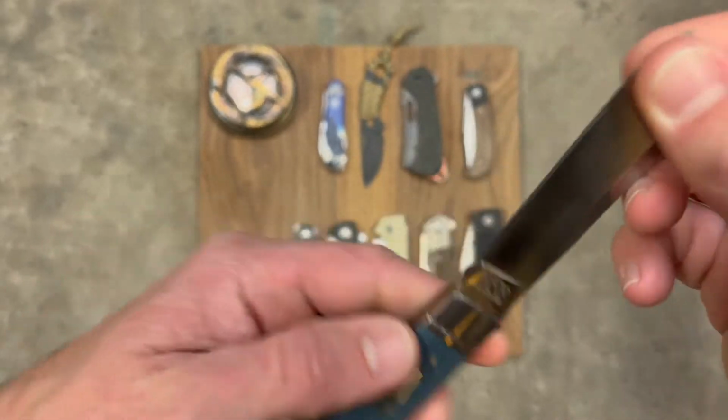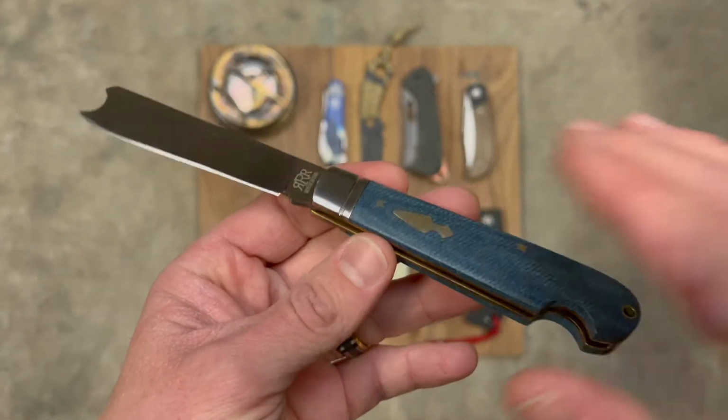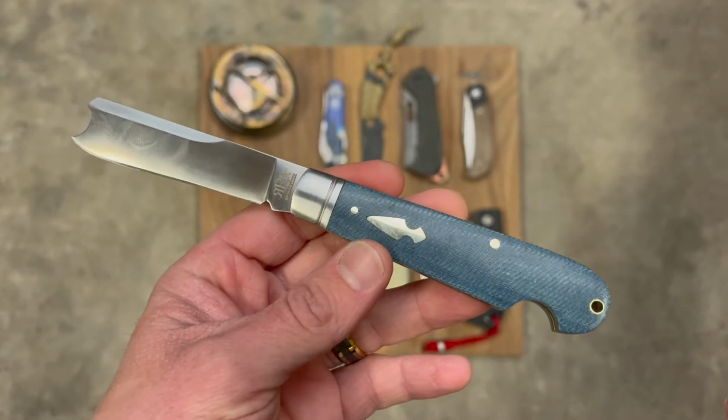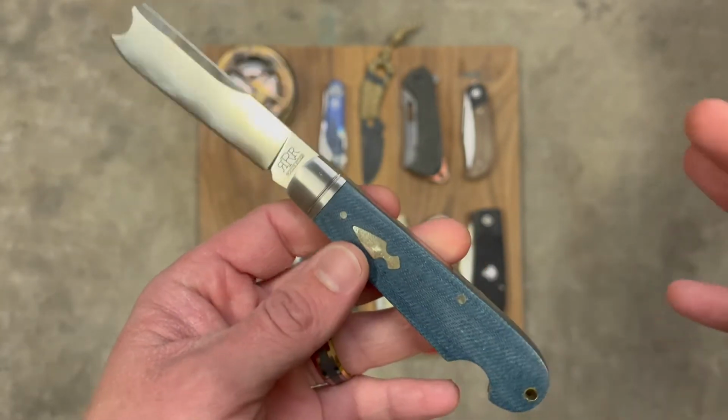However, if you're okay with buying knives from China, I definitely recommend checking out Rough Ryder Reserve. They have a whole bunch of knives right now. I think they have like 8 or 9 out in the line now. They're all really well done, really excellent fit and finish, really cool designs.